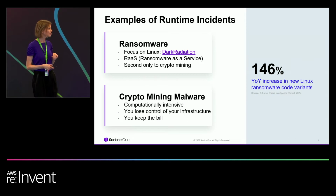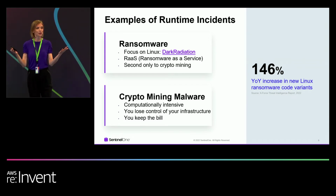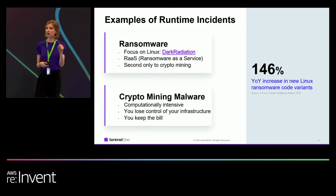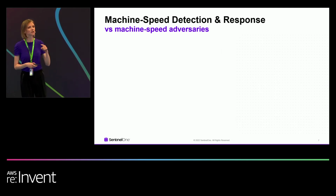Let's talk a little bit about crypto mining. As you know, it's very computationally intensive. And so adversaries have a choice. They can either build their own server farm or they can siphon compute cycles off of your infrastructure, right? They get to keep the crypto, you pay the bill. Good deal for them, not so much for you. So adversaries are programmatically going around and knocking on doors to see who left their cloud house open. And once they find one, they gain access, they quietly drop their mining rig, rinse and repeat. So again, this is just another way of illustrating the real need for real-time detection and response, machine speed detection and response.